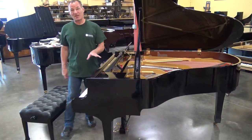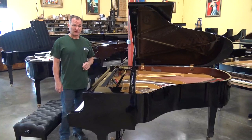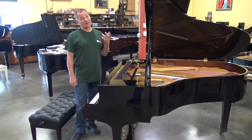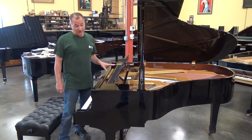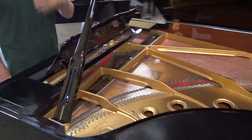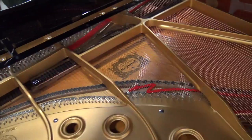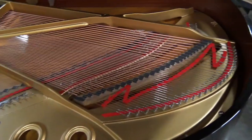This is a grand. This is a Yamaha C3. It's a 6'1" grand piano, conservatory series. And a new one today is about $50,000. This one is a fraction of that. This piano has undergone full cleaning, detailing, polishing, new strings, new pins, new pin bushings. Everything inside has been detailed by hand, as we do with all our pianos.